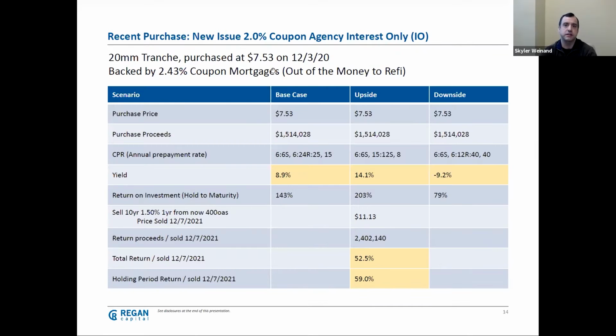$20 million tranche at $7.50. The underlying borrowers are paying 2.43%. So think about how low rates would have to go for them to want to refi. Pretty dang low, under 2. So we invested about 1.5 million.